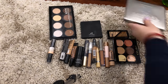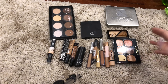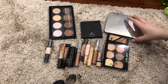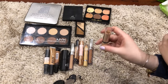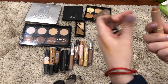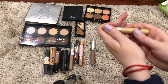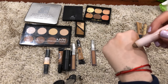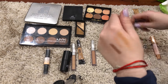Okay, contour. Contour and contour palettes. Oh, that's a mascara. So these are all my contour products. Let me put everything to one side. Oh, this right away, not keeping. Yeah, don't need this. This I'm not keeping. This I'm not keeping. This, oh, that's kind of dark, but I do use this. So not keeping, keeping.